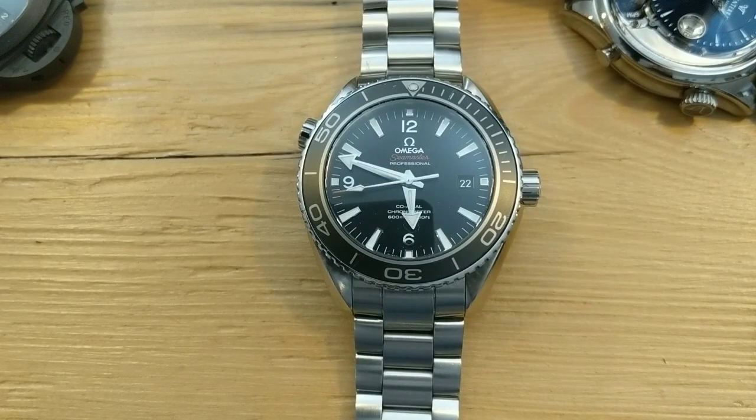Then again, Omega pays a lot of money to have those watches put into those movies, so it's not like they're chosen out of the blue because they're great watches. However, it adds some cachet to the name, and Omega is currently the most famous for that. Of course, Seiko and Rolex have all been featured in Bond movies as well. So, again, more than likely paying their way in.